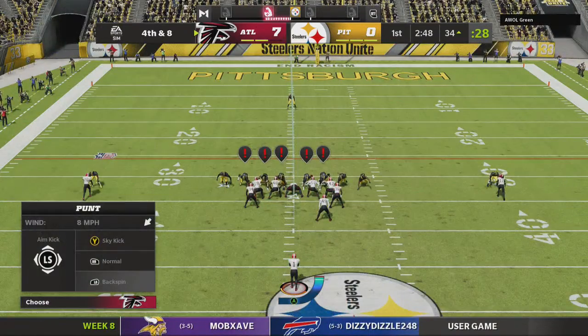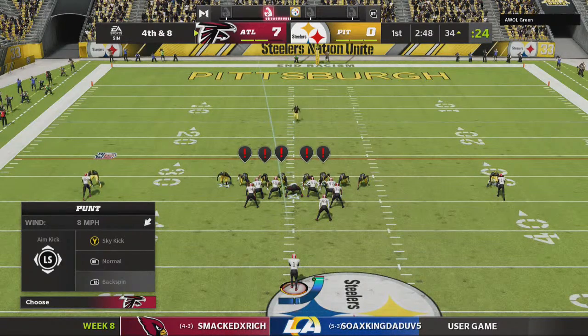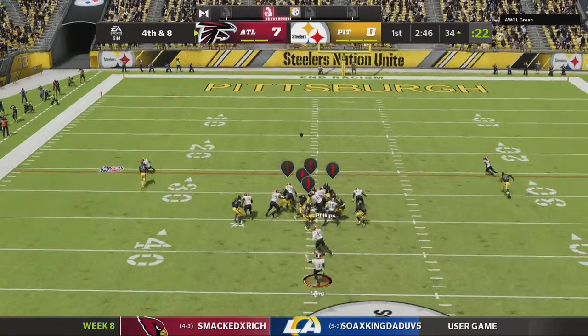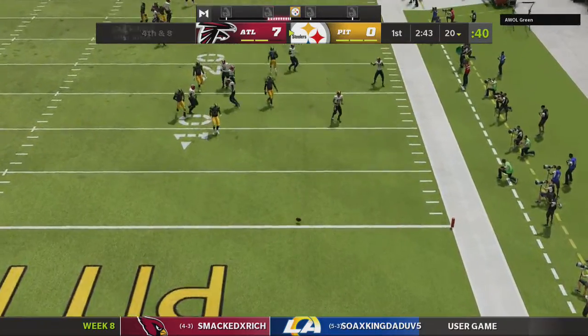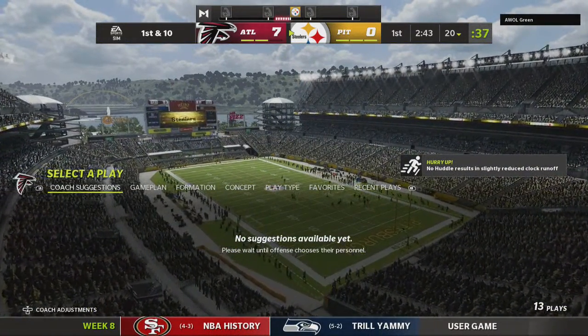Fourth down, and on is Ty Long to punt. Only 2 punts for him last week in the loss as he gets this one away. And this will hit just beyond the goal line as it's into the end zone for a touchback.